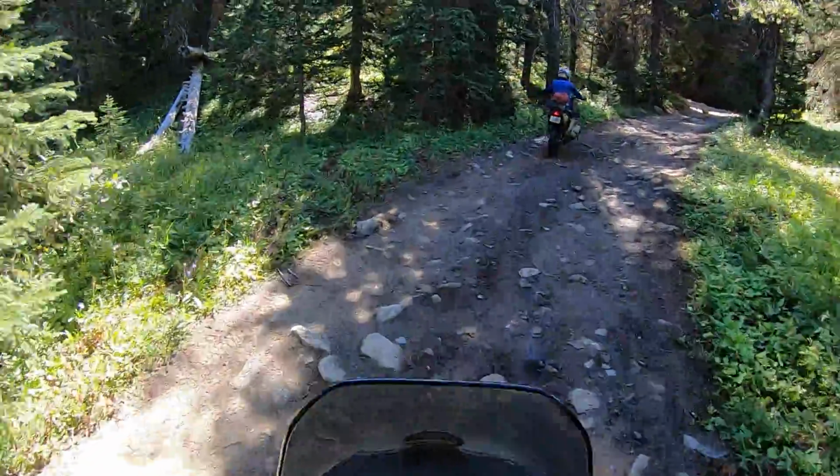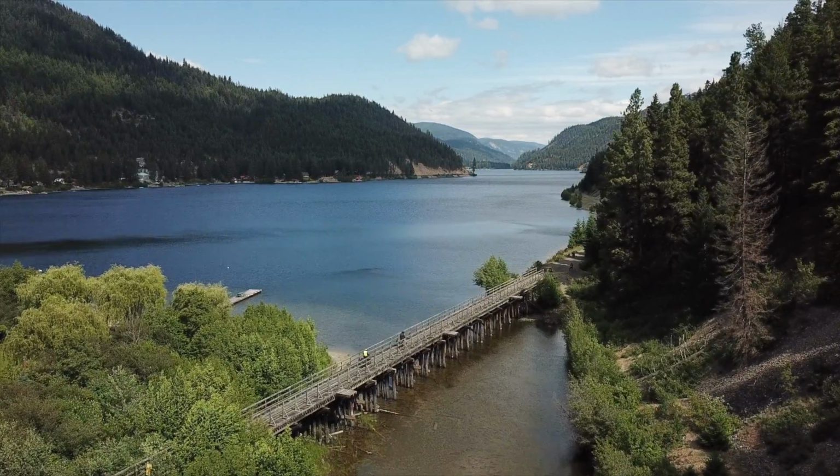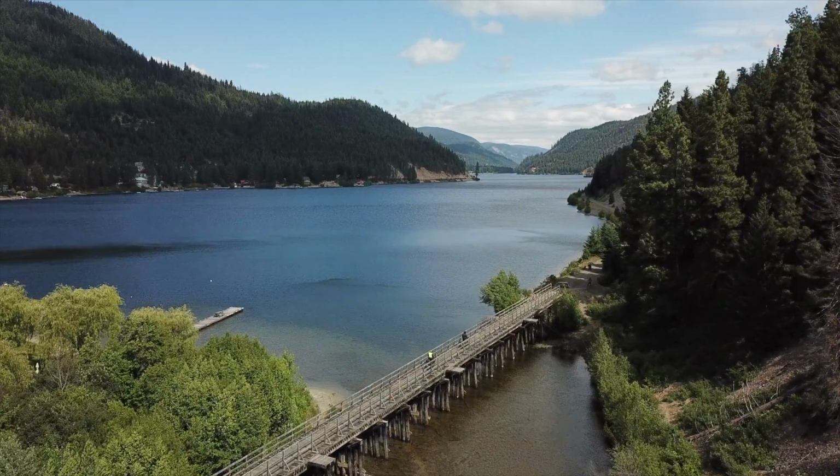So today's video is going to be Chris and I, and we're leaving our home base in Pemberton and we're heading to Otter Lake just outside of Coalmont. So that's what's going to happen. Stay tuned for number 2, and we'll actually be riding Whipsaw.